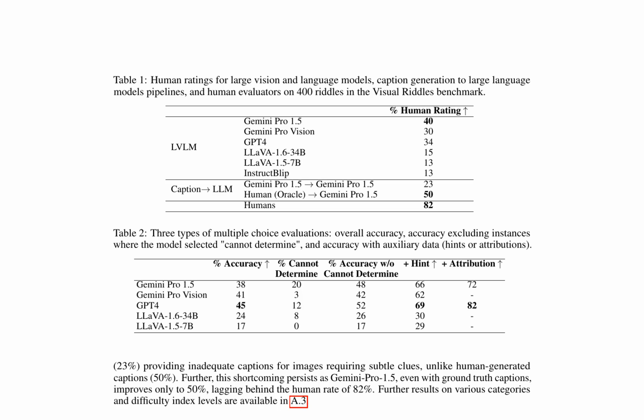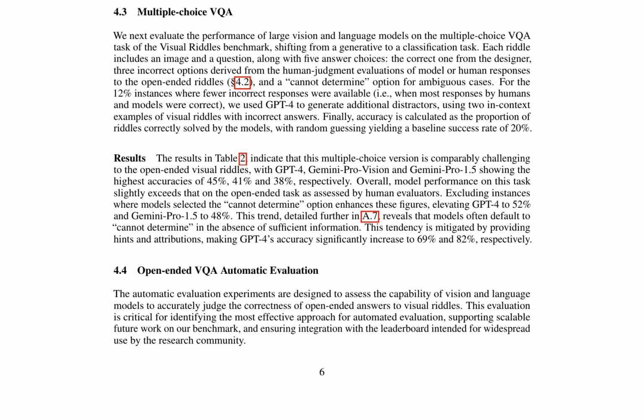Human ratings, presented in Table 1, reveal that Gemini Pro 1.5 excels in caption generation, while GPT-4 demonstrates superior performance in VQA tasks. Table 2 highlights the models' performance in multiple-choice VQA, where GPT-4 and Gemini Pro 1.5 achieve the highest accuracies, particularly when excluding instances where the model defaults to "cannot determine." These results suggest that models often rely on this response in the absence of sufficient information, but providing hints and attribution significantly enhances their accuracy.